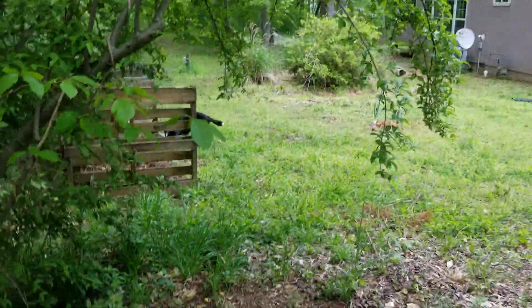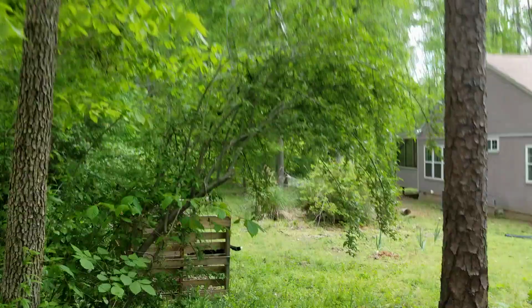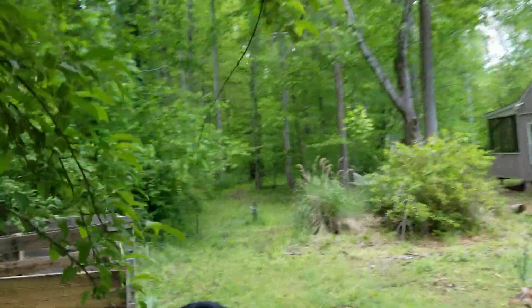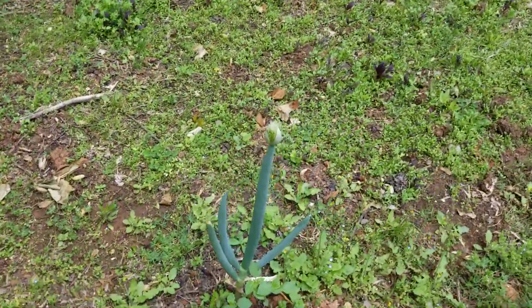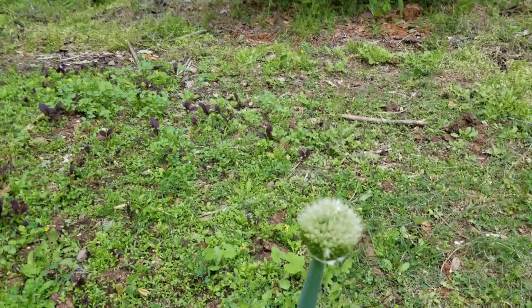To my nice little fairy tunnel I made. Walk through my fairy tunnel. Over to the compost. Get out of there. Get out of there. There's some big old chives that Sarah gave me that are just about to bloom, and they're looking so rad right now.